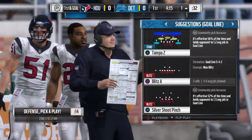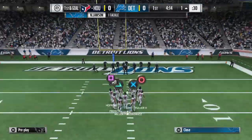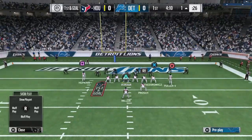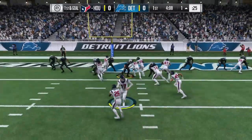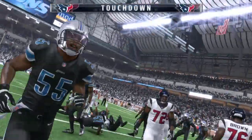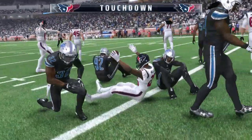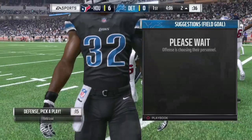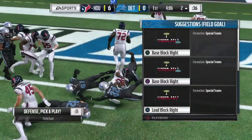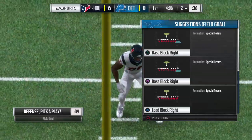So a spectacular run, but not his career long that he had of 97. That was December 14, I believe. 97 yards. That's obviously why they run the type of sprints they run. And he's in for the score. Touchdown, Texans. Lamar Miller taking it in. And the Texans take it all the way down the field and score on the opening drive.